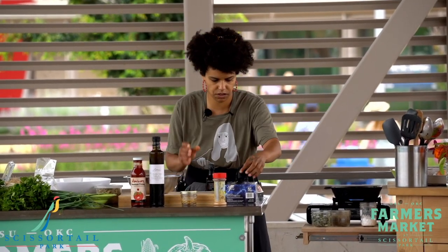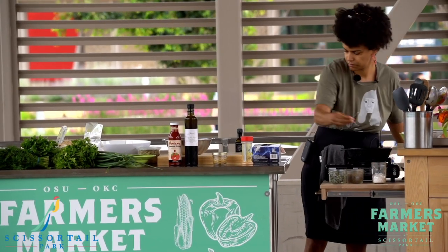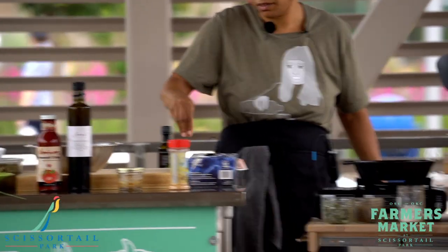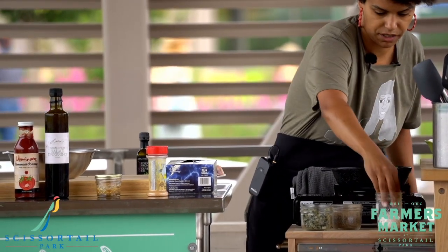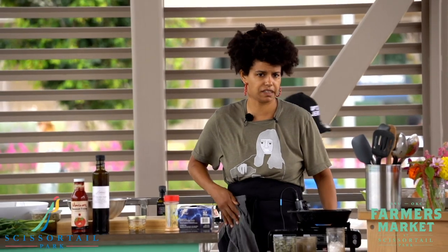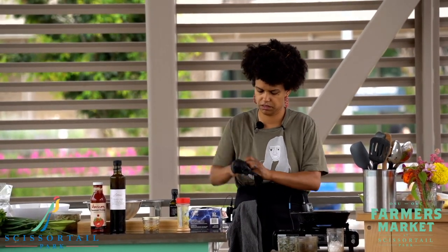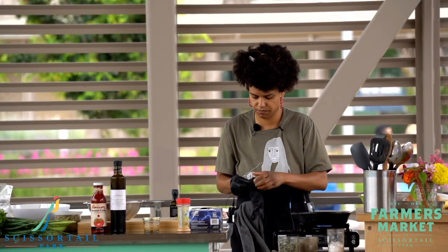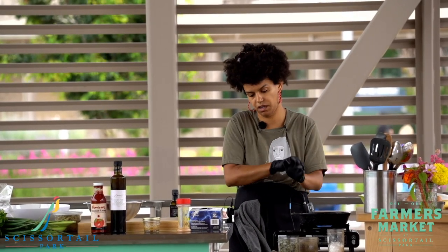I'm going to put gloves on. These pork chops are from Refarm. We love their products. I think sometimes they're at the market. If they're here today, I didn't see them yet. They're bone in, they have some fat involved, so you can use whatever pork chop you want.